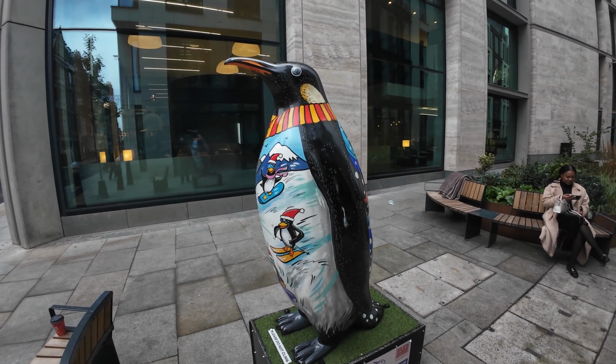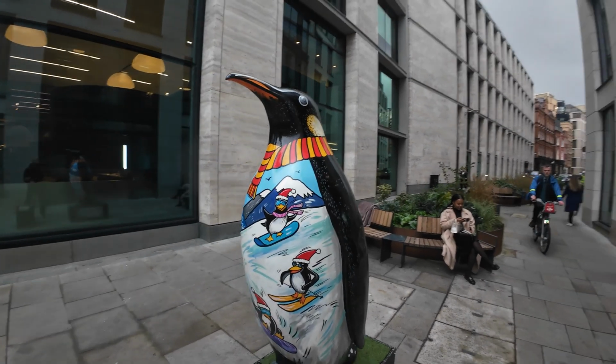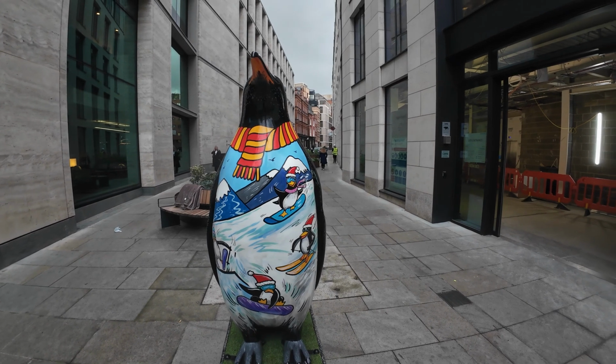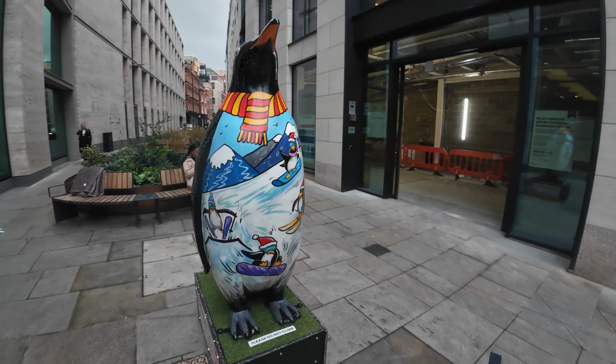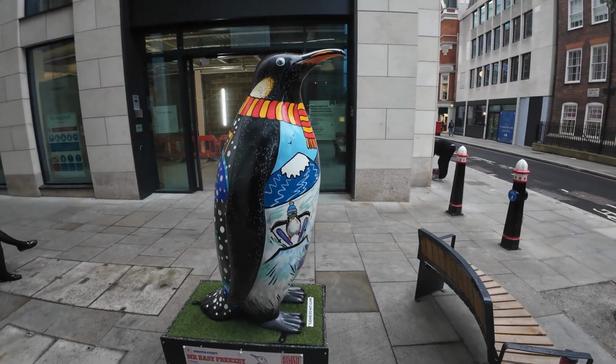Snowboarding and skiing penguins race each other down the mountain in their classic ski gear. So have you got that penguin game where it sort of takes them up and then they come flying down the chute after? Brilliant, I remember that. There you go. Mr. Easy Freezy.